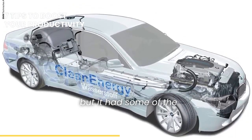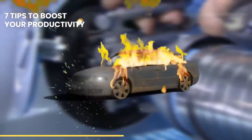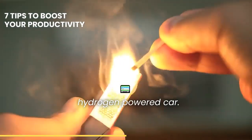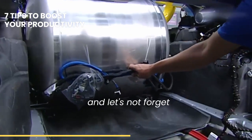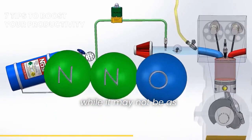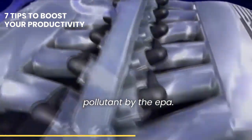But it had some of the worst downsides. For starters, it's highly flammable. So you might want to think twice before lighting a match anywhere near your hydrogen-powered car. It's also difficult to process and store, which can be a bit of a headache. And let's not forget about nitrous oxide, which is emitted during the combustion process. While it may not be as bad as carbon monoxide, it's still considered a pollutant by the EPA.